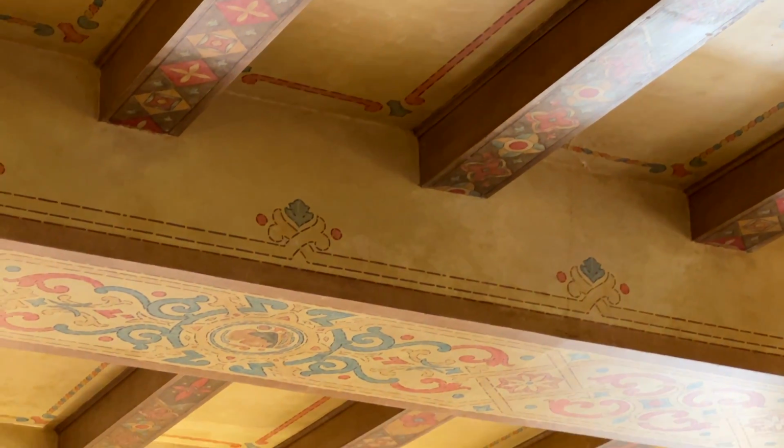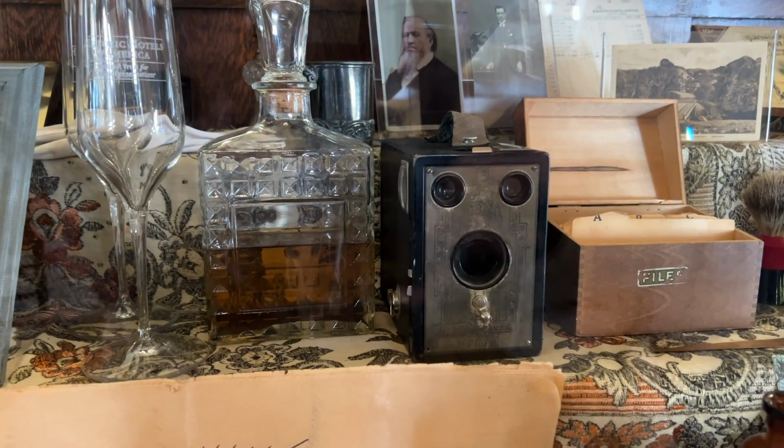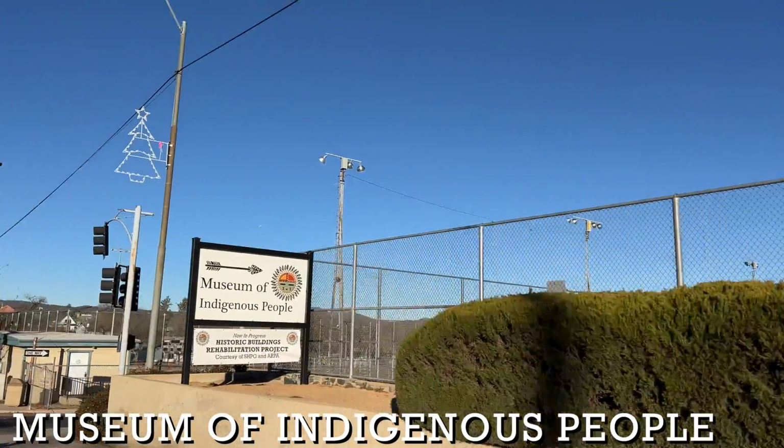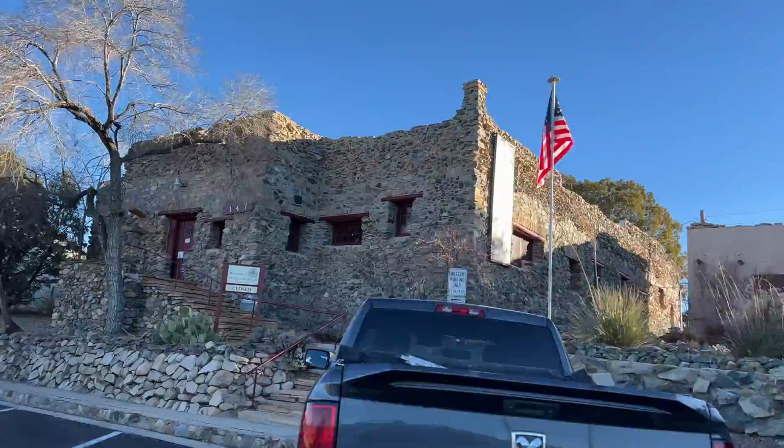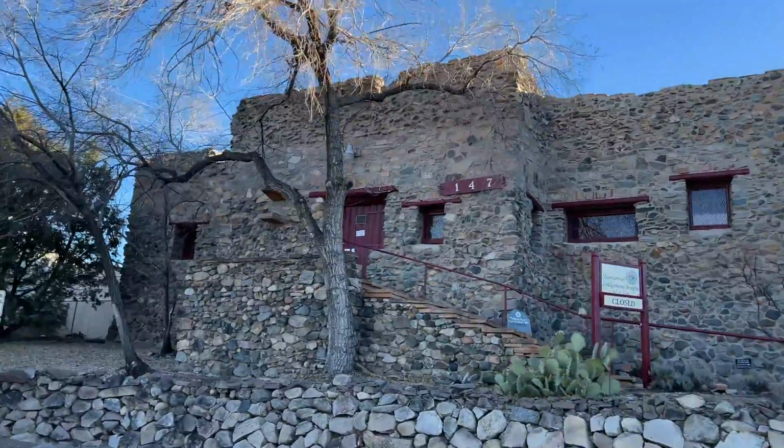And while you're up here, you can head over to the Museum of the Indigenous People and learn about the Native people and some of the artifact collections that they have from here in Prescott. Arizona is home to 22 different tribes.